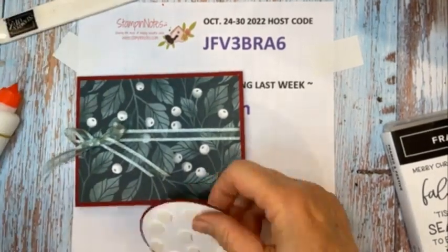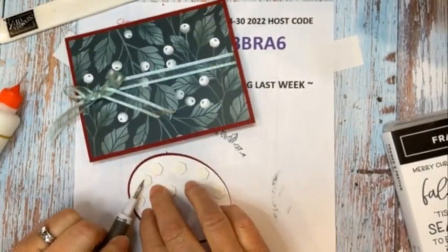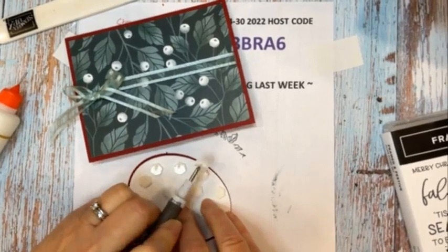Okay, I've got a lot of dimensionals on here just because I want it to be pretty sturdy. Or you could even use a piece of our foam.